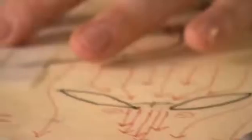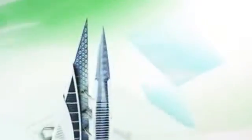Keeler realizes the key to making the turbines work is the shape of the towers. Again, the architect's experience as a sailor provides the inspiration for the solution. The towers resemble two tall sails. In plan, they have an elliptical shape like an aeroplane wing.